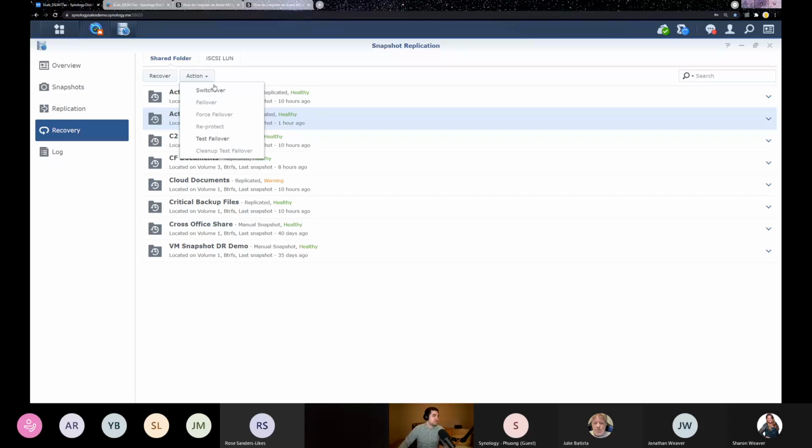We could do that if we needed to, let's say, do maintenance on this device. We can switch over. We can point all of our DNS information, point all of our users to that other device, and they can just use the data on that other device, and they don't have to worry about anything. So there's a lot of interesting things you can do. You can test failing over to that secondary device, and there's an option to clean up those test failover folders and everything like that. So there's a lot of different stuff that you can do with these backups and when you are looking to recover them.